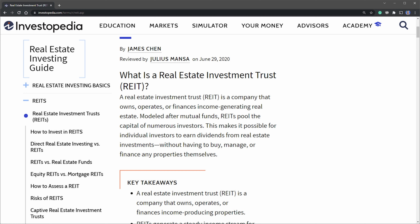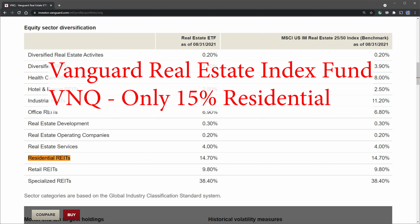The easiest way is to use real estate investment trusts, or REITs, that we can buy from our brokerage accounts, where the company owns actual real estate. But most of them, like the Vanguards of the world, only have a small exposure to residential real estate. So in this video, I'm going to go over some of the biggest residential real estate investment trusts, which one to choose, and explain how they differ from buying a home as an investment.